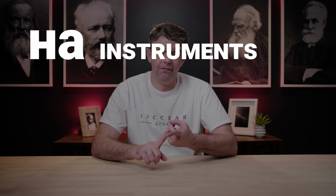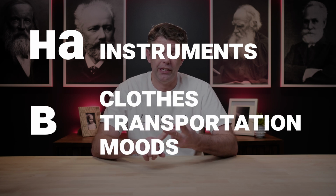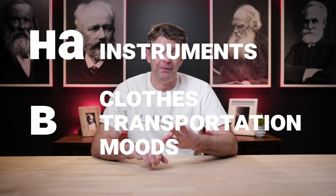So those are the 4 instances, pretty easy, but they are important to the prepositional case, and so I wanted to call them out. It's na for instruments, and then v for the other 3, which is clothes, transportation, and your state of being.